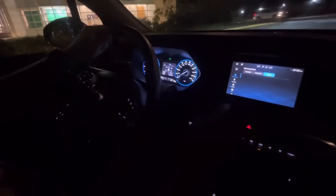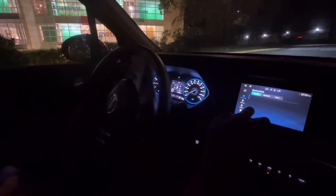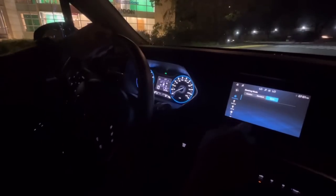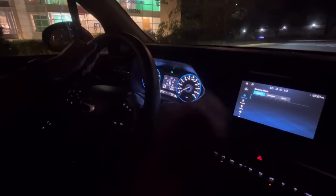Pag comfort, maluwag yung steering, soft lang siya. Pag start, sa standard, okay lang. Normal. Pag sport, medyo tight na siya. Mas mahirap siyang i-steer kasi nga pag mabilis yung takbo mo eh. So let's go for comfort, okay? So yan, nandito tayo ngayon sa drive mode. Nilalagay ko na siya sa sports. Yeah! Hataw na natin to.